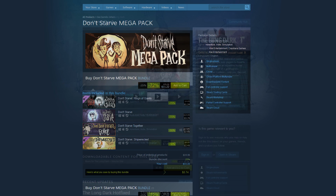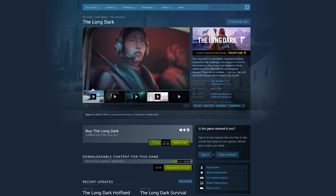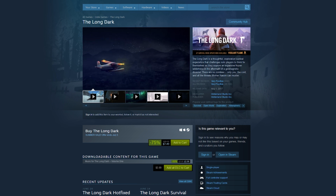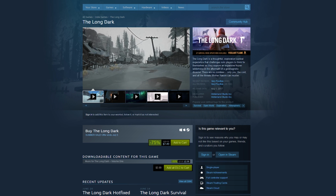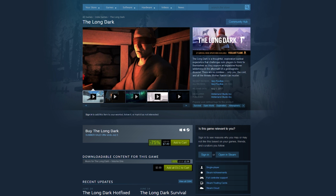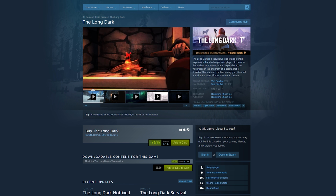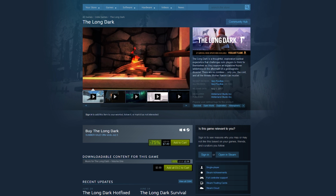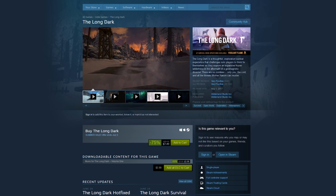If you are into that survival genre, though, The Long Dark is fantastic, and I think a lot of people may have slept on this game because it came out in a time where there were a lot of survival games coming out. It has a single player mode. It is fully launched, so it was in early access, but now it is completely out. Like I said, it has the single player mode, and as far as for the survival mode, it is getting new content in it, and it's just good.